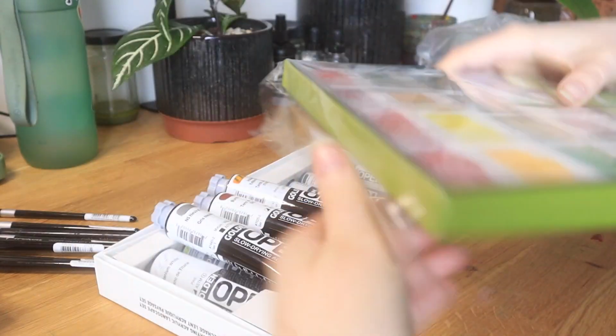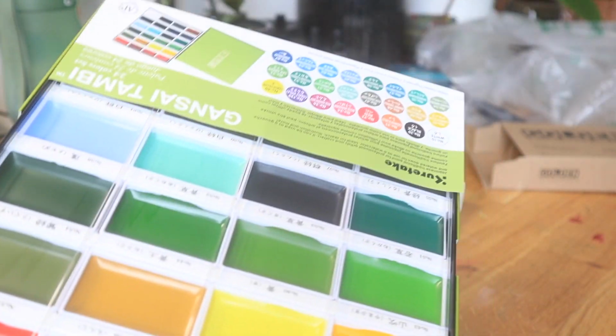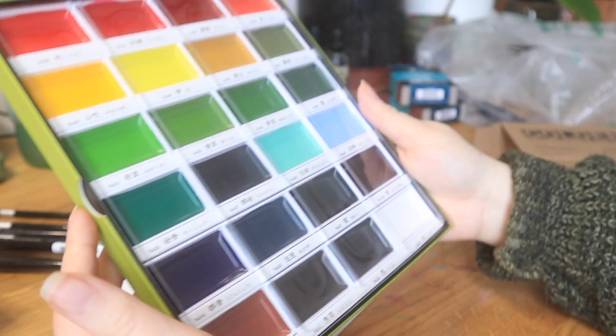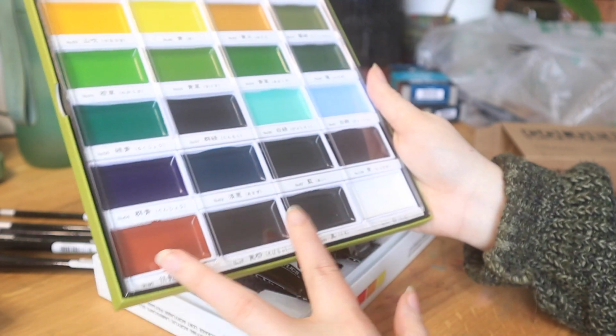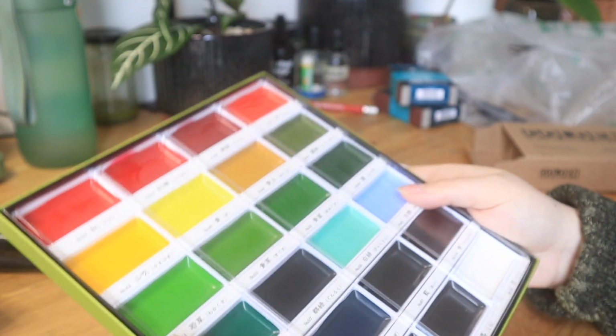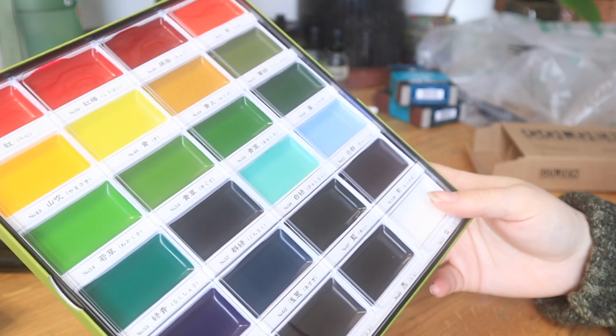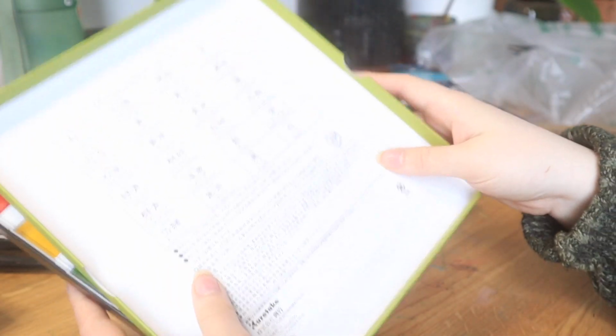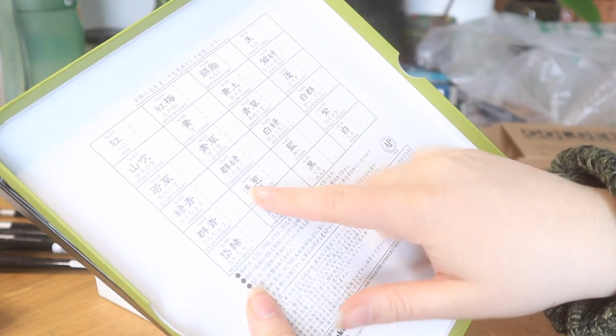Let's open this guy up. So from what I remember, these are all really good blues, and then these are where your neutrals come in. I ended up really liking these two colors, I think, and wow, they're so clean. We'll definitely do a dedicated video on these guys, I think, just testing them out a little bit, and then, ooh, that's nice.